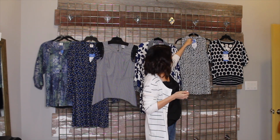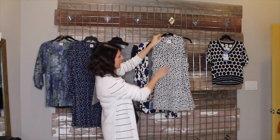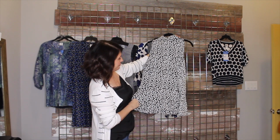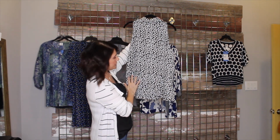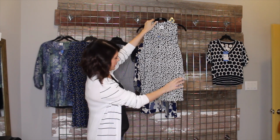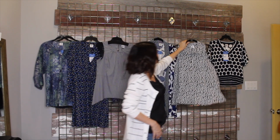And then we've got the befriend top. Just a darling little tiny floral print, half button. Again, it's got a little hint of a peplum here, ladies. I know you can't tell on the video, but I feel it all the way around. So it's going to lay really lovely around the hip area.